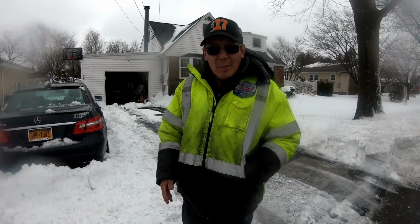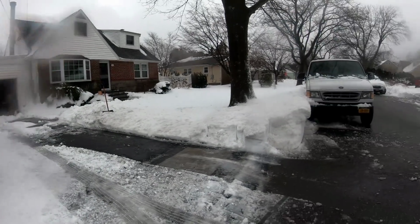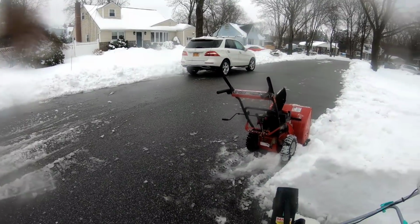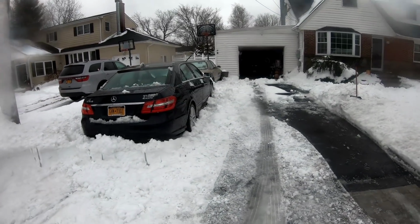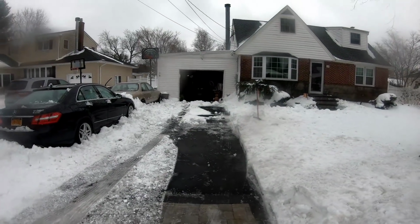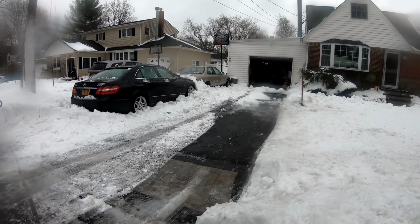As you guys saw, I managed to clean out the area there so I can park my van. And then my wife's car is out there. And got the snow off of my cars over there, but look at the amount of snow that's on the driveway. So I'm gonna whip out the Blue Bayou and see how it does. It's warming up in the garage. Here we go.